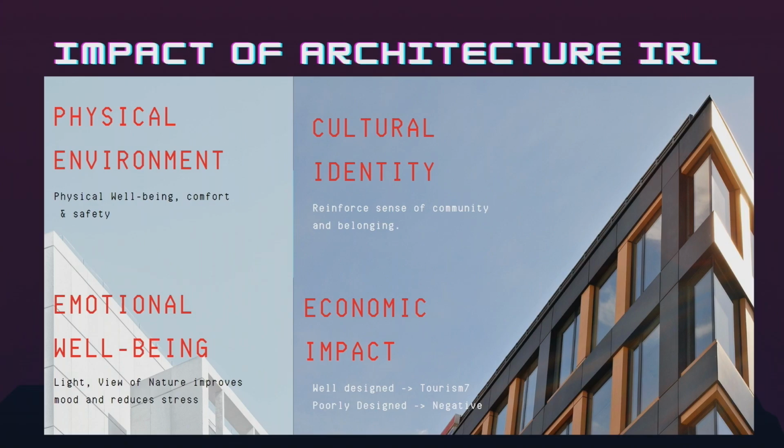Okay, so first of all, there is a physical environment that is being manipulated by architecture. As humans, we spend more than 80% of our lives inside of indoor spaces. And the other 20%, we're outside, but we're also interacting with architecture. We're always surrounded either by parks, by buildings, by urban landscape, whatever. So this architecture has a direct impact on the way that we feel physically, our comfort and our safety, all right? So there's also emotional well-being, in which we all know how important it is to have natural light, open spaces, views of nature, and how that can improve our mood or reduce the stress that we're dealing with, especially in these kinds of places.